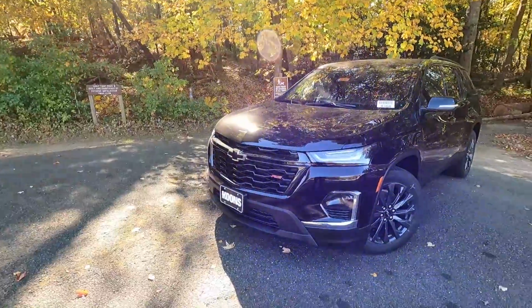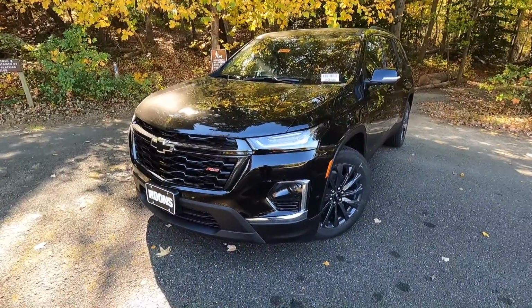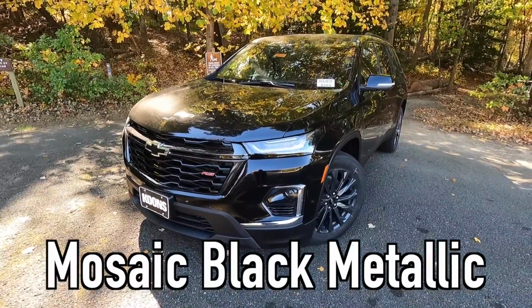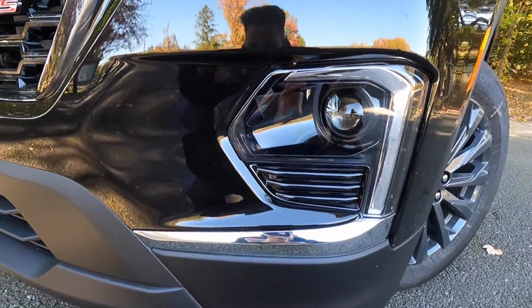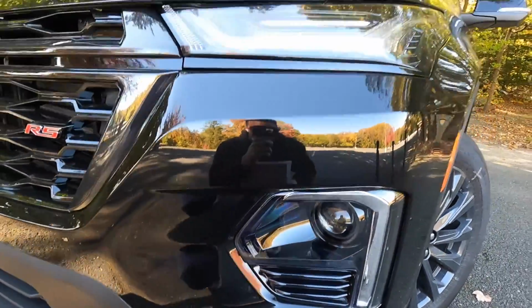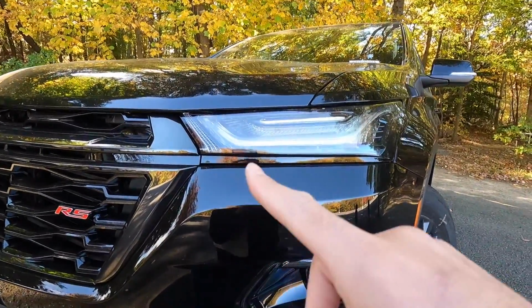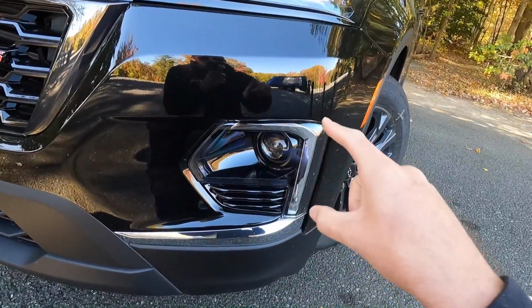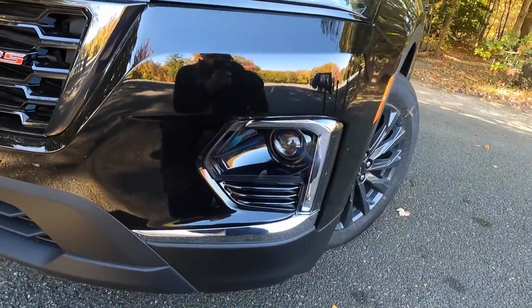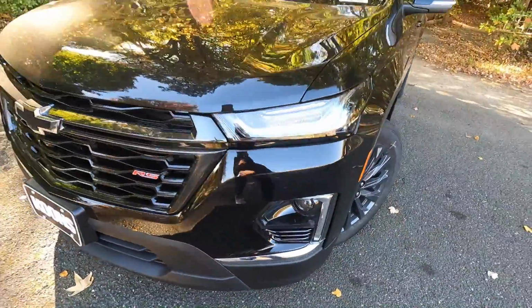So like I said, this is a 2023 Chevy Traverse RS. And this particular one is painted in the beautiful Mosaic Black Metallic. But let's start over here at our headlights, because we do have LED headlights with IntelliBeam as well as LED daytime running lights. What's kind of interesting is that your LED daytime running lights are up top here and your LED headlights are down here. You have C-shaped chrome trim around your headlights, and then it's kind of like a black headlight surround down in there. It looks absolutely fantastic.